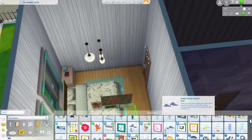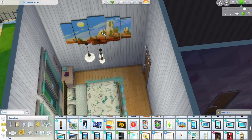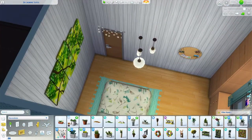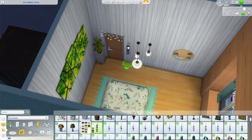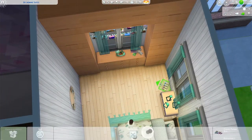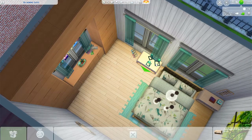Went through a few bits and pieces of artwork and then decided on the big 5-piece artwork, and then just scrolled through and found the tree one, which I felt went with the bedding a little bit with the leaves and things. Little plant in the corner, and then the wall hanging plants to the side of the room just to give it something else with it. A few other bits of clutter on the chest of drawers, and then just fitting things into place a little bit more.